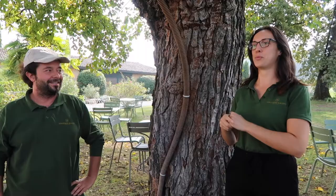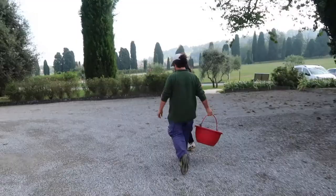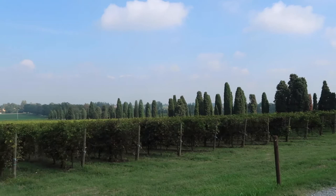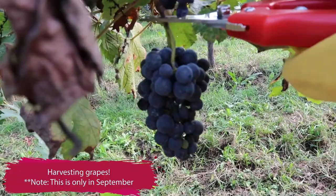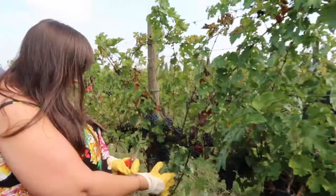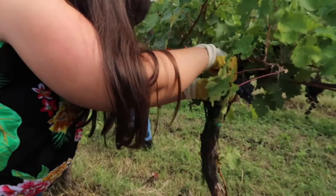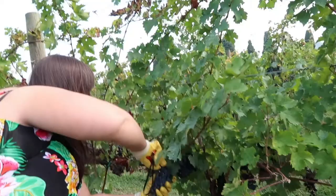With his help, we're gonna start to do the harvest. Thank you. Time to harvest some grapes. We are now here at Venturini Baldini harvesting grapes. She's wasting time. Come with me. Yeah. We have our snippers. Sorry, I have two. Now we have the grapes. This is so cool.